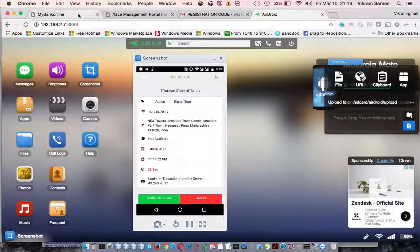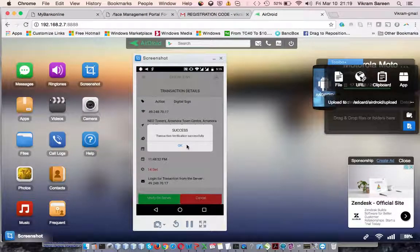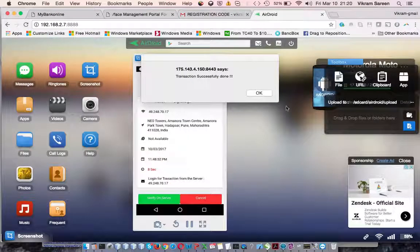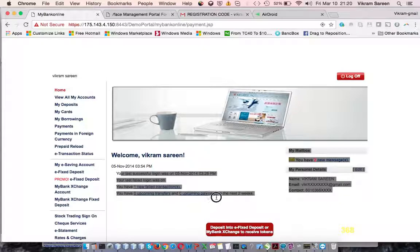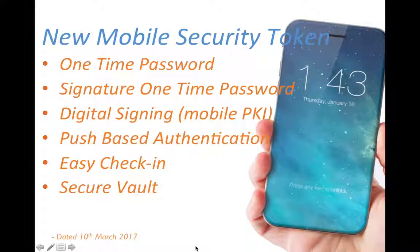Once I sign it, it says verify on server. Okay, it's already done that. Transaction successfully done. So you could see that as soon as I pressed over here, the transaction was successfully done, that means it was verified on the server. I immediately got an alert on the server side saying yes, the transaction is done successfully. So digital signing also has worked. Sorry if the first demo didn't work because the push didn't come, but now it is coming and it's working quite fine.